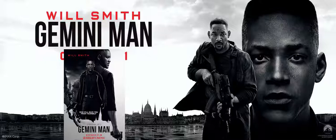The acting was great, especially from the main three characters. Will Smith did a good job portraying both versions of himself. They were both different enough to where you could tell he was acting in very specific ways for each one. The cinematography was good. I'm not just saying that because of the frame rate. There were some cool shots, some really good action scenes.